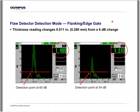Okay, so now I want to talk about detection methods. There's a number of detection methods or modes that flaw detectors use, and some of the common methods really don't work that well for measuring thickness. So I really want to discuss those and discuss why they're not really appropriate for measuring thickness.